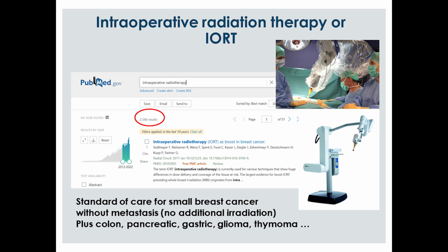And right now, it's nearly a standard of care for small breast cancer tumors without metastasis. Once they've done surgery, they have this round applicator that delivers radiation. You don't need shielding, and it's photons you're delivering locally. And it's being looked at for colon, pancreatic, gastric, glioma, thymoma.